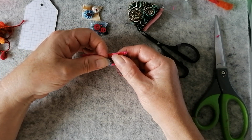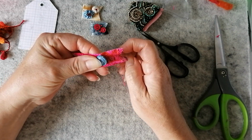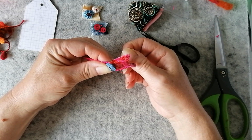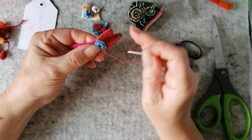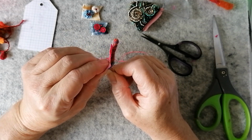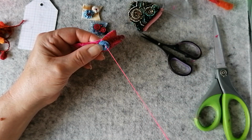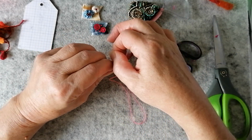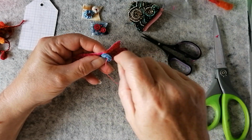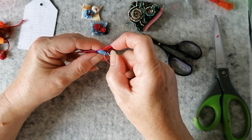Okay, right, and then I want the button to go on the end there. Yeah, that's about right. Nice fancy schmancy button. Where's me hole? Oh, it's under my finger. Okay. Gotcha. Just want to come outside there a bit.